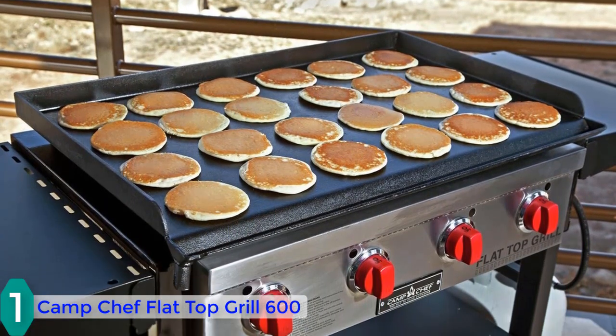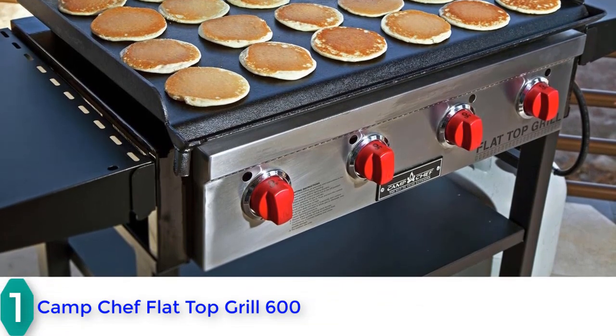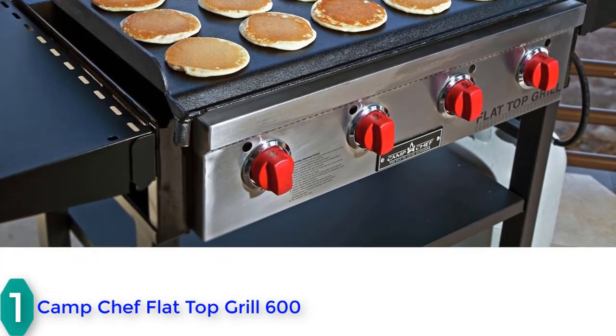Overall, I strongly recommend you consider the Camp Chef Flattop Grill 600, and if you ever decide to purchase it, you will assure yourself of how quality it is.